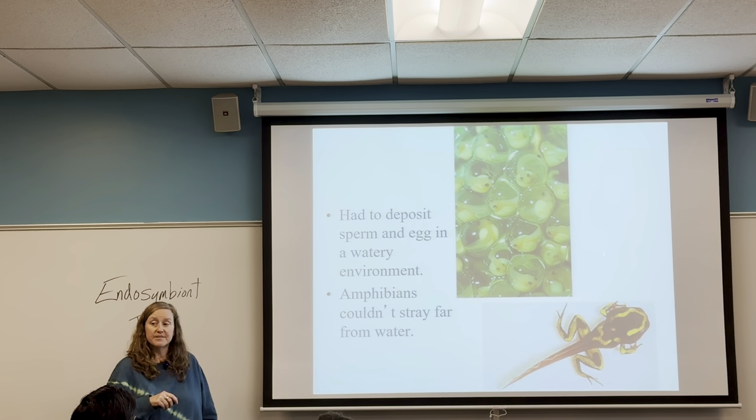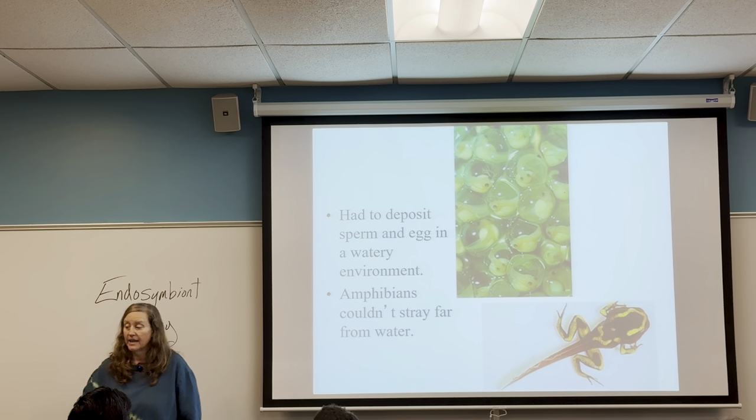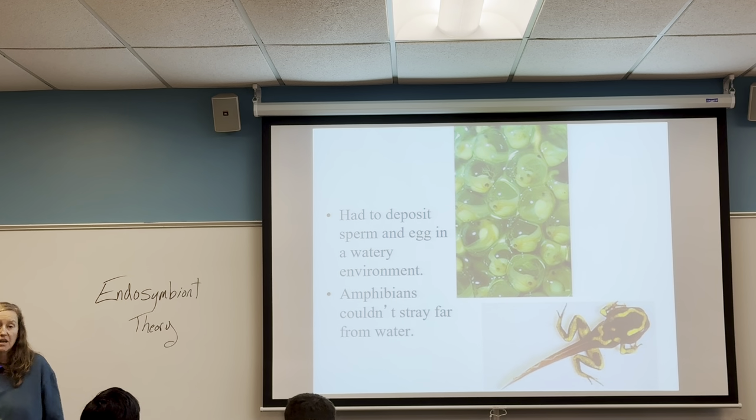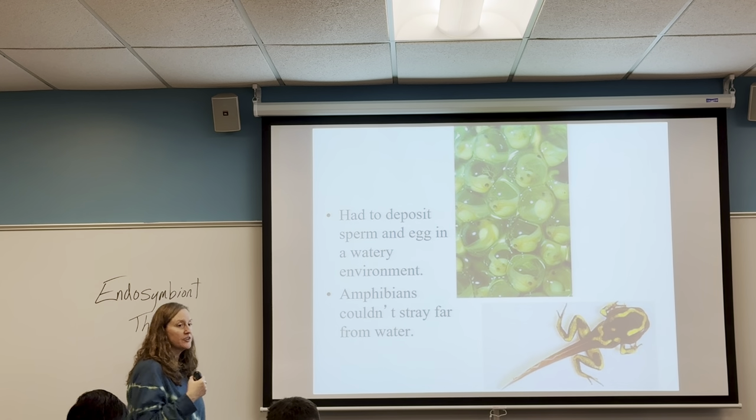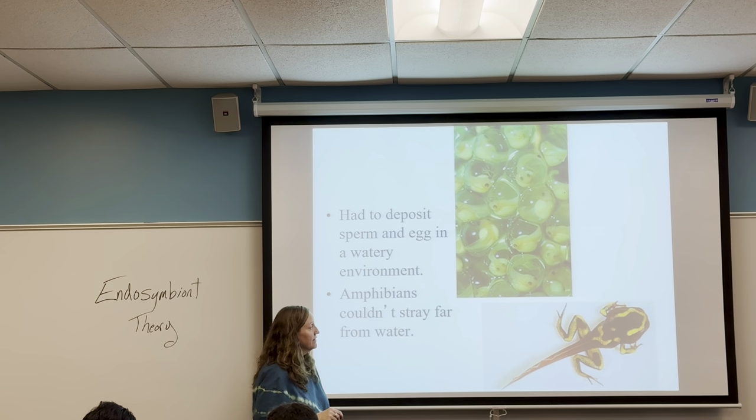The other connection that we see is that amphibians still lay their eggs in water, and their eggs are jelly-like sacs that could get easily dehydrated. Let's look at the structure of an amphibian embryo. Does it look like a fish? Yeah. So here we have a really great evolutionary visual connection between the amphibians and the fish.